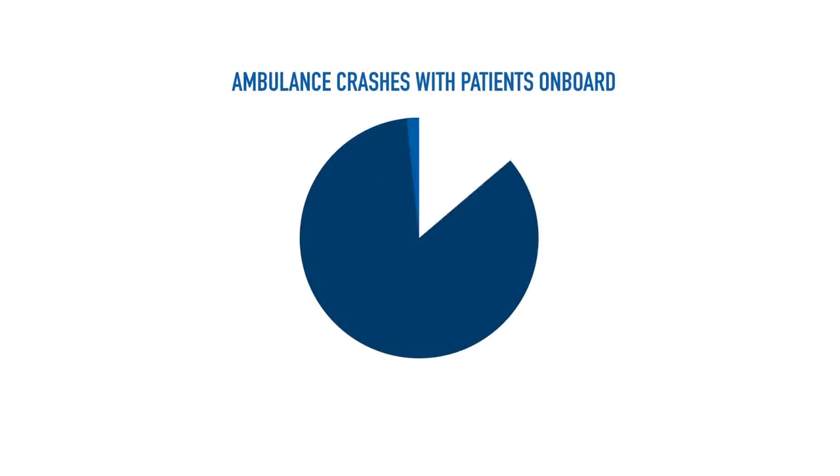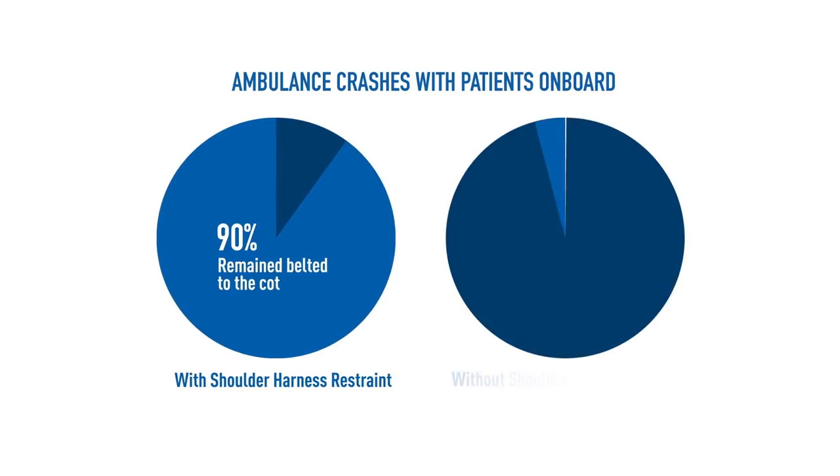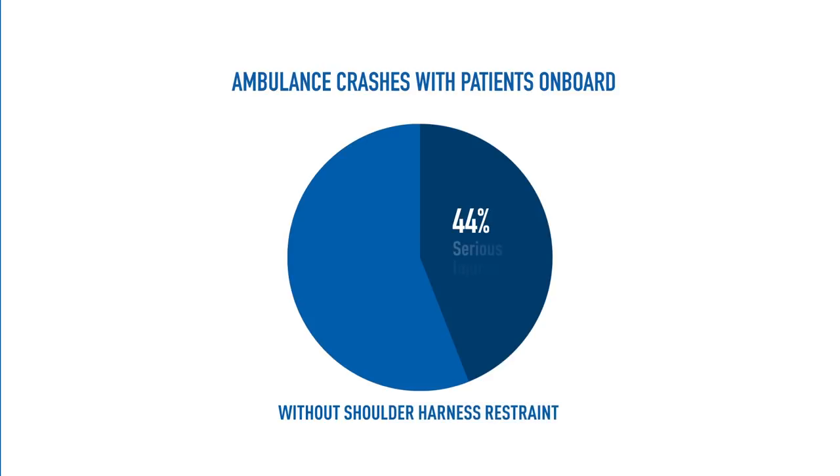We've also found in other studies that it's true that EMS personnel are self-reporting that they aren't buckling up in some of the crash investigations that we've conducted. In the cases where we're able to interview EMS personnel involved, they're self-reporting very low use or not using their safety restraints at all. Based on a review of ambulance crashes with patients on board, almost 90% of those patients who were restrained with the shoulder harness remained belted to the cot, while more than half those without the shoulder restraint were ejected. In 44% of the crashes with serious injuries to patients, the patient wasn't wearing a shoulder harness.